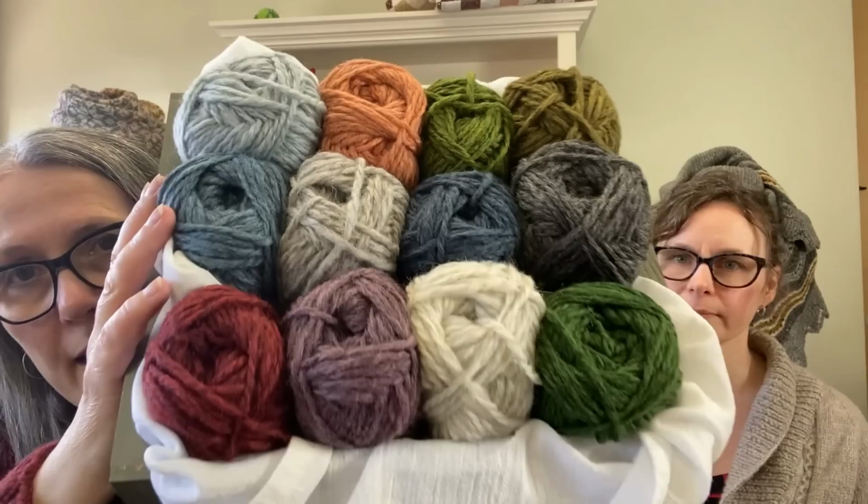So here's a selection of the yarns. These are actually the 12 colors that the kit will first be available in. They're similar colors to the fennel yarn, but their numbers are completely different. This is 406, which is a lovely olive green. And this green is 403, which is very pretty too. This one I'm wearing is 400, a nice brickish red. This one's 402, that nice heathered mauve.